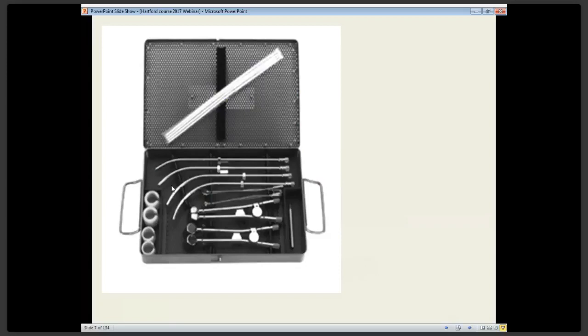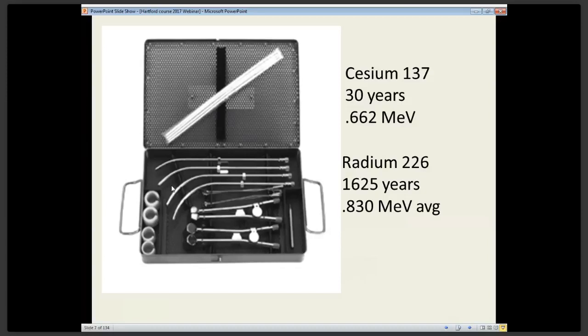This is a set of gynecological applicators called Fletcher Suit applicators, and they are used for cesium-137. Cesium-137 is an alternative to radium. It's a 30-year half-life, relatively high energy. Of course, radium-226, 1,625-year half-life, very high energy due to the decay of radon. Radium is no longer used.